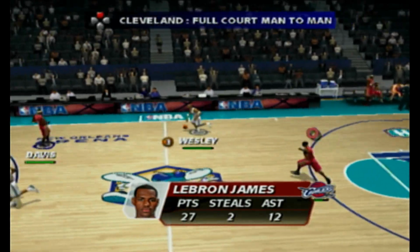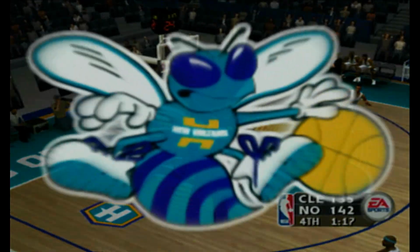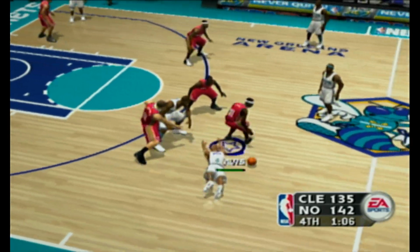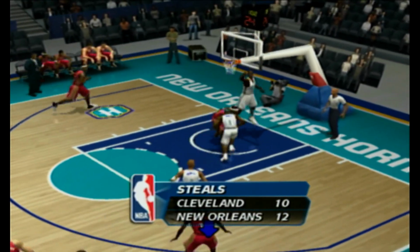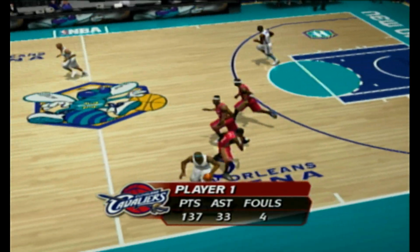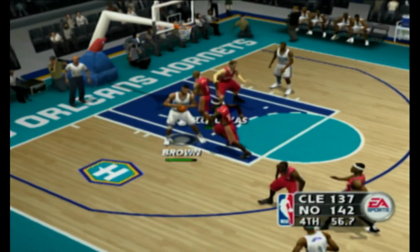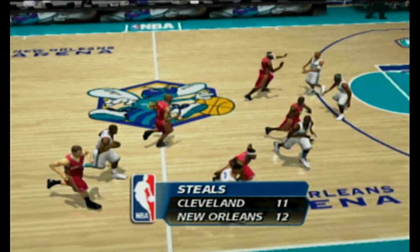Here's James, able to hit from downtown. The Cavaliers are going to pressure the ball with a full court press. What a move! Big play there by Davis. His careless offensive play has resulted in another turnover. He's having a lot of trouble handling the ball. Coming up big at this crucial time of the game. What a steal.